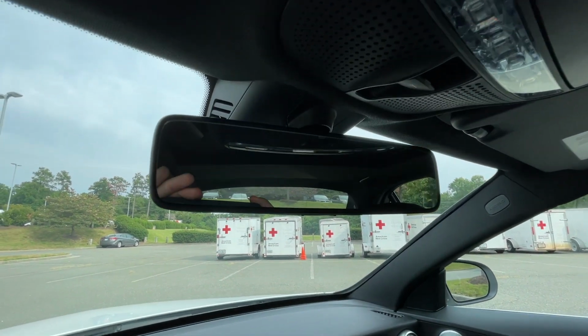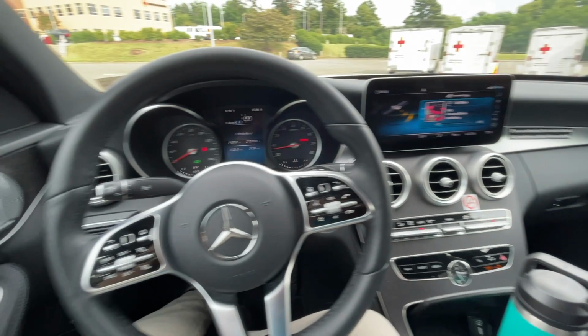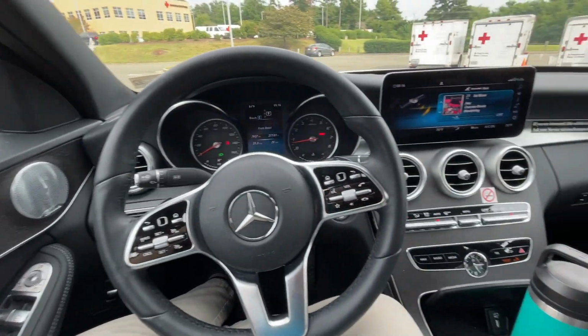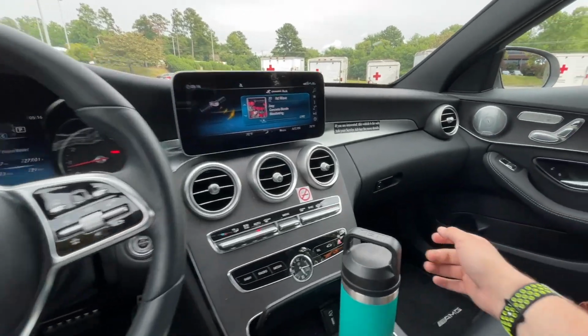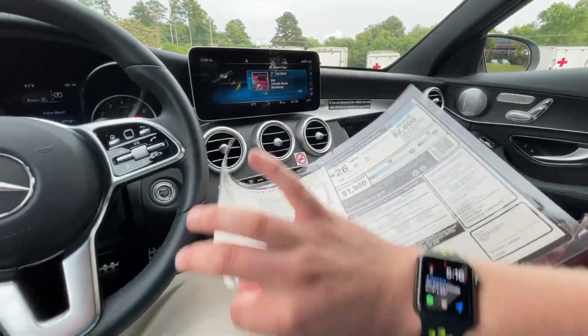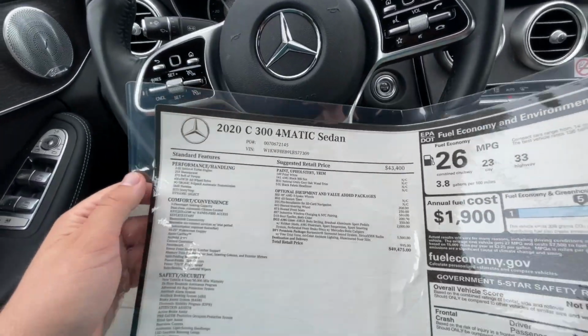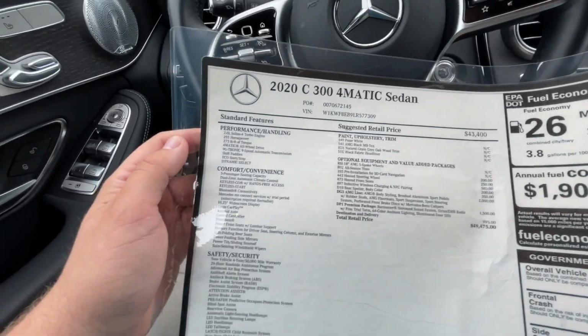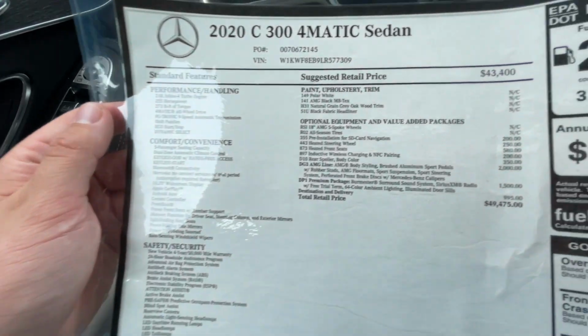Your auto-dimming rear view mirror right there. I know I keep saying it's what you'd expect from Mercedes, but as you would expect from Mercedes, it is a very nice place to be inside of this car. Inside the glove box, I just remembered, this one did include the original window sticker. So you can see 2020 C300 4Matic and all of your standard features, everything like that over there.